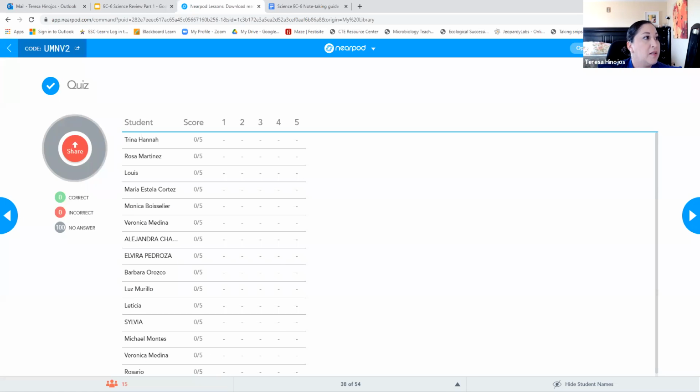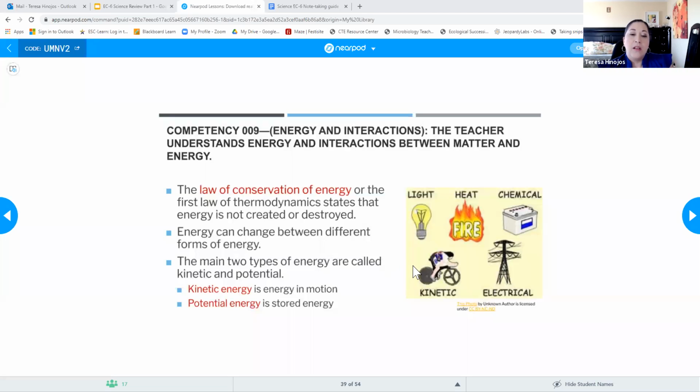Alright, so let's go ahead and try out some problems. So with competency number 9, now we're looking at energy. This one is kind of getting into our physics again.